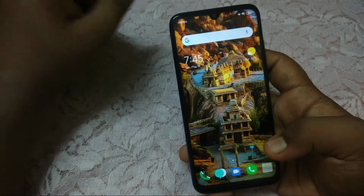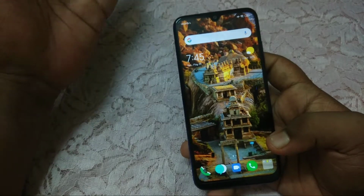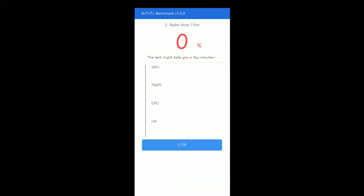Now let us go inside the benchmark test, and along with that we'll do the stress test. So let's go ahead, guys. So here it is, guys. I'm going to start the Antutu benchmark test version 7.2.0, and I have started it. The fact is, guys, I'm going to cut the video down into several different sections so that it doesn't take a long time and you can get to the conclusion very fast.